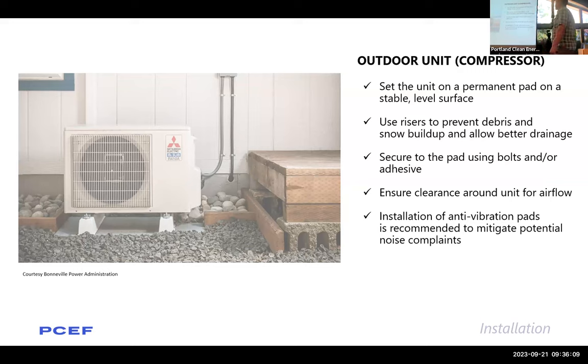For your outdoor units: permanent pad, stable level surface, use risers, right? For the debris John was talking about, snow buildup, and the defrost cycle of your outdoor unit when it's trying to drain the moisture that's frozen on that coil. You don't want it to refreeze immediately under the unit itself. Ice expands from water when it freezes, so you actually can dent the drainage pan at the very bottom and get problems long-term if you don't do that. So you see the risers that are on there now. Great way to ensure that you're never going to have that issue.